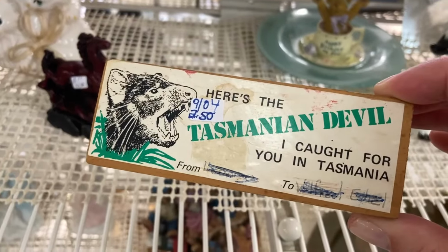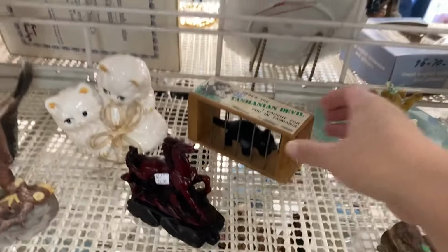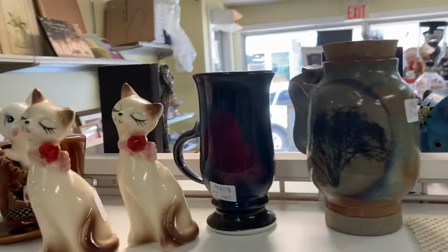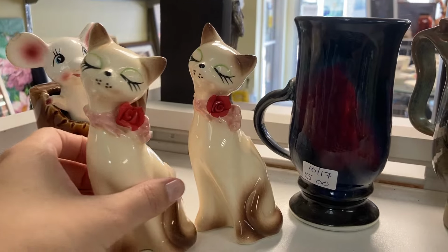I thought this would be an interesting souvenir to give to someone. It looks like maybe 70s or earlier. But yeah, then I got to the top and I saw these two Siamese cats, which I love so much.